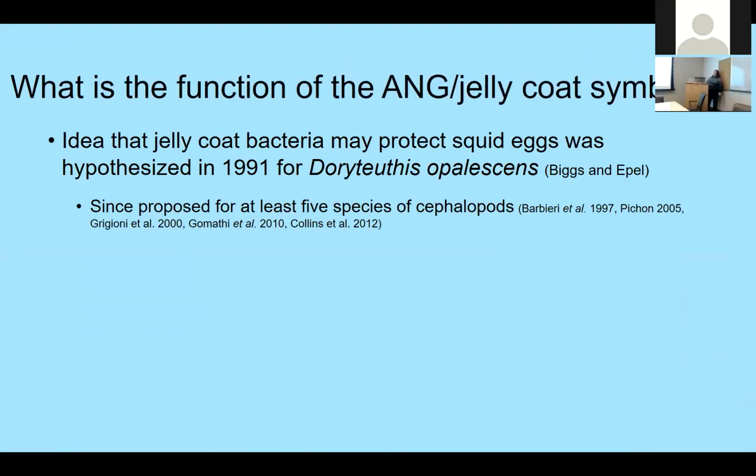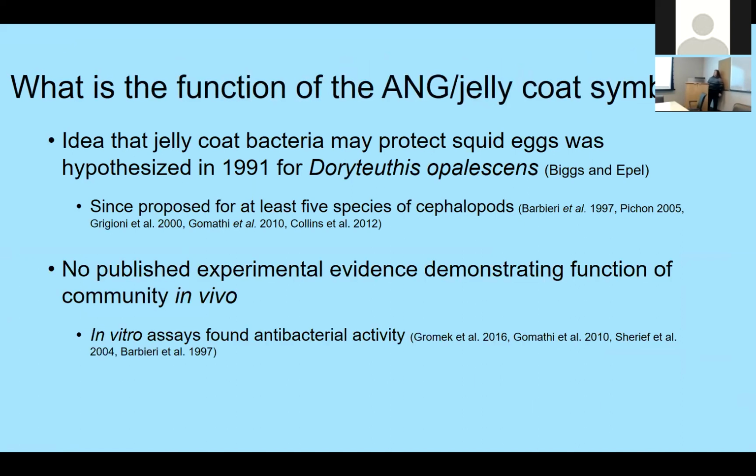And so there's been this hypothesis floating around since about 1991 that these jelly coat bacteria could protect the squid eggs from fouling and predation. However, nobody's published any experimental evidence to date that shows the function of this community in vivo. There have been a few studies that have looked at the in vitro activity of some isolates, including some that have come out of our lab, using just in vitro assays, and they've found some antibacterial activity.